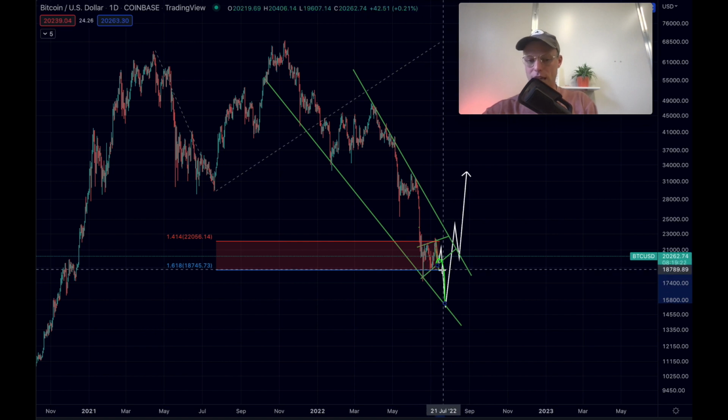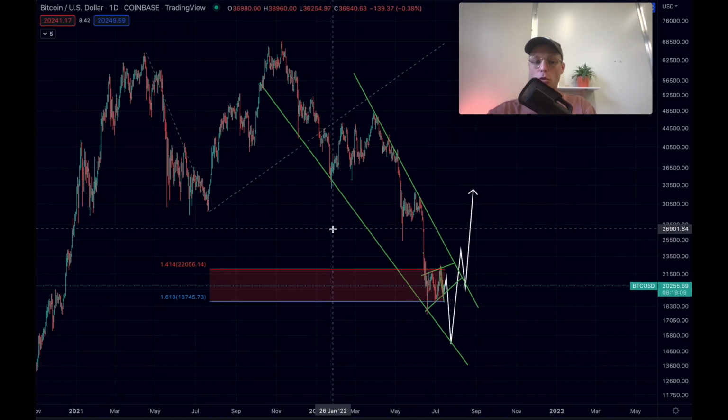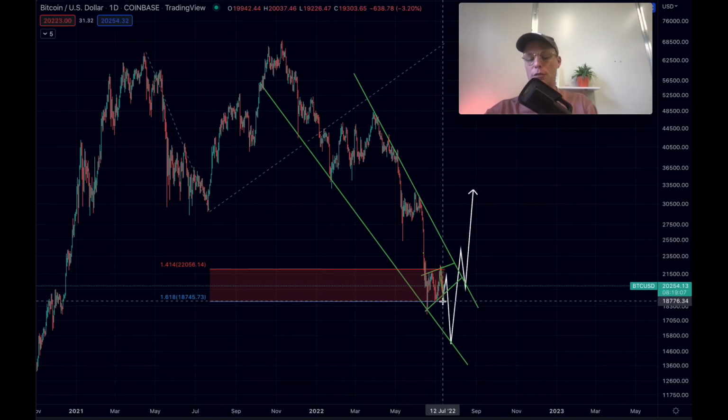Maybe we see a liquidation event going below the 1.618, that is at 18.7k, 18.6k, depending on which chart you are looking. I think 18.6k is the most significant level. If we lose that level, two things can happen. We either get a huge fake out, so we drop massively with a liquidation event, and we get quickly bought up. That would be, guys, very bullish.